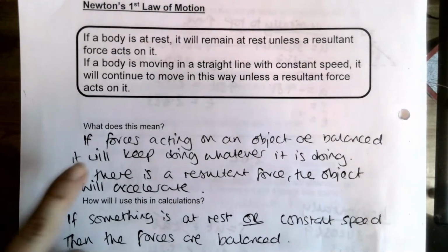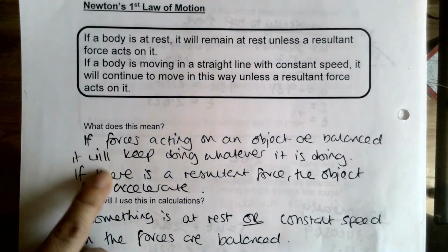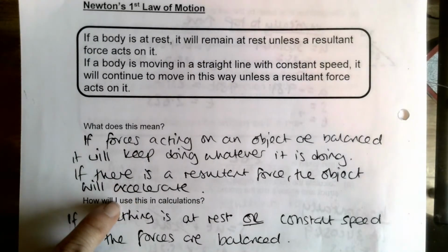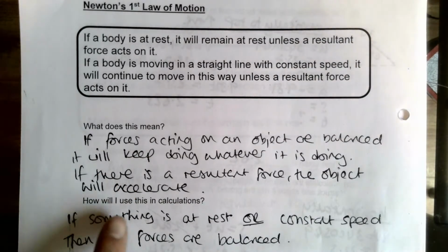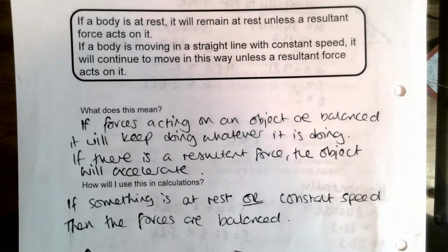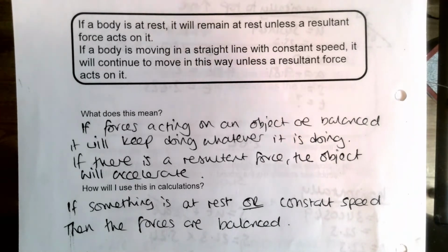So what does this mean? If the forces acting on an object are balanced, it will keep doing whatever it's doing. If there's a resultant force, then it's going to accelerate. So how you're actually most likely to come across that in an exam, how you're going to use it in calculations: if they tell you something is at rest, or if it's going at a constant speed, then that means you can use the fact that the forces are balanced.